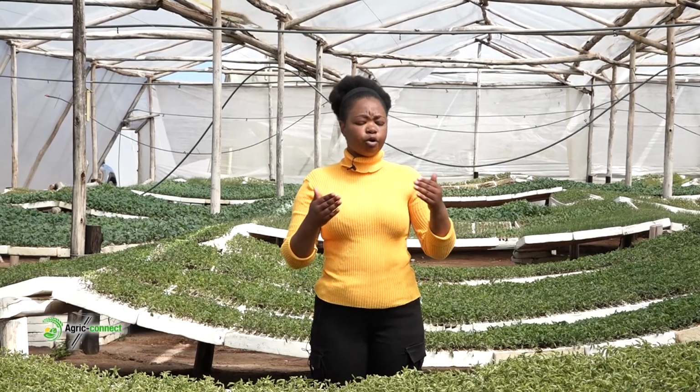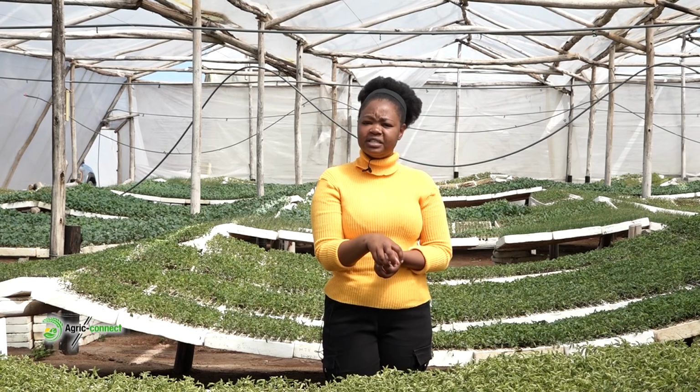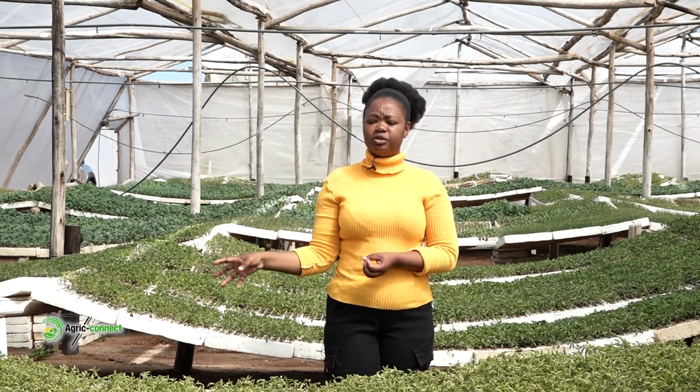Now we have a situation where we see farmers who propagate their seedlings through small seed beds of their own, having the issue of root system falling apart or falling off into the ground as they uproot those seedlings and try to transplant them into the field.